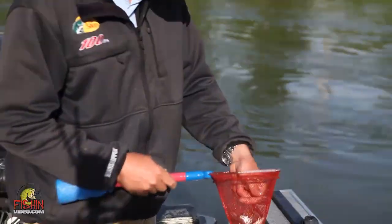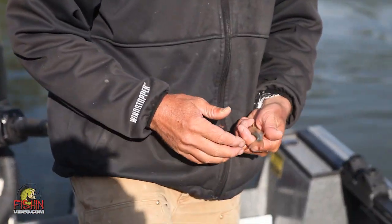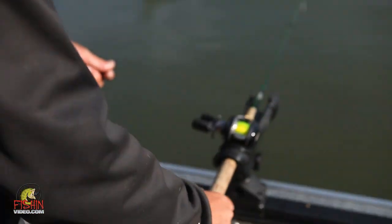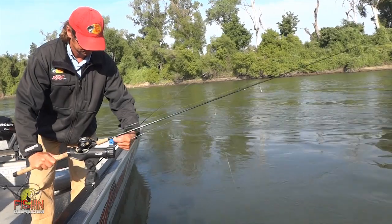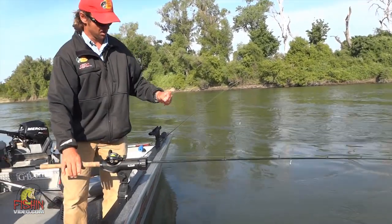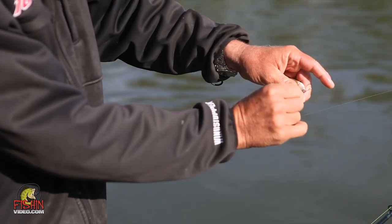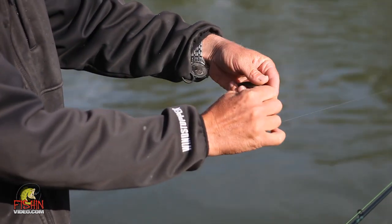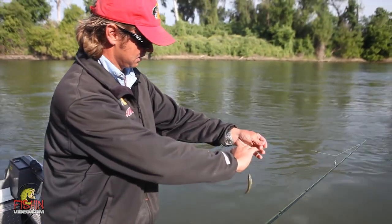I like to get a lively minnow. If you can get a lively minnow, those stripers like it when he's alive. That's a good size one there. He'll get a good one. And just take that hook. Your rod. Take that hook, and I like to go again from the bottom up to the top. Right through the bottom jaw. Right through the top. Right in between the nose there, but not up in the head. And then he'll hang like that.